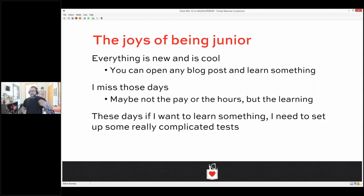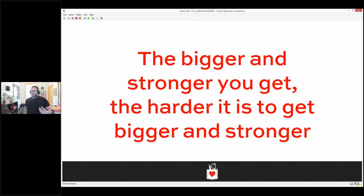These days, if I want to go out and really learn something new about a subject in SQL Server, I need to set up some pretty complicated tests to figure it out. But that's just because the bigger and stronger you get at something, the harder it is to get bigger and stronger.